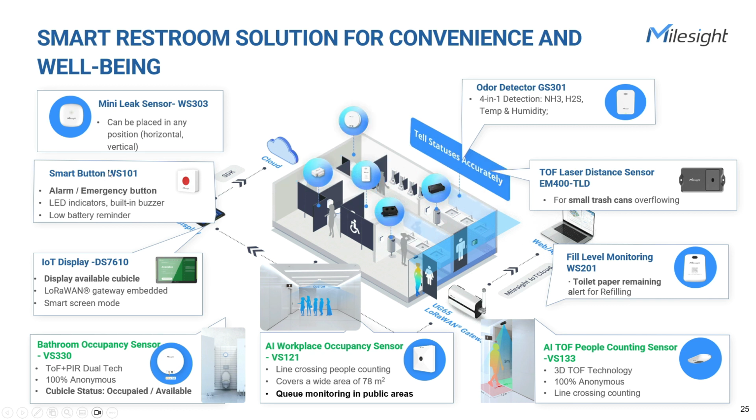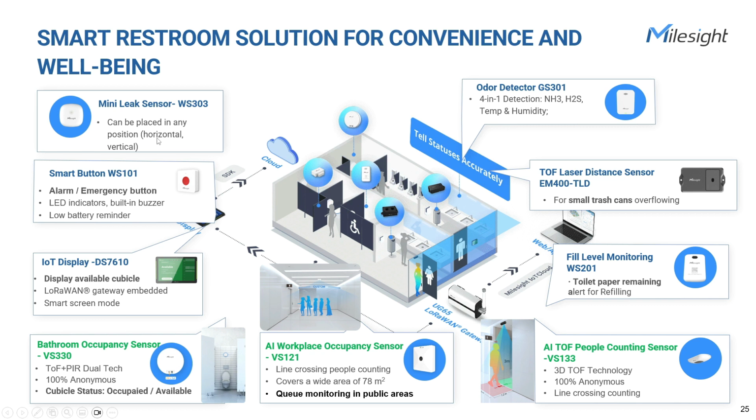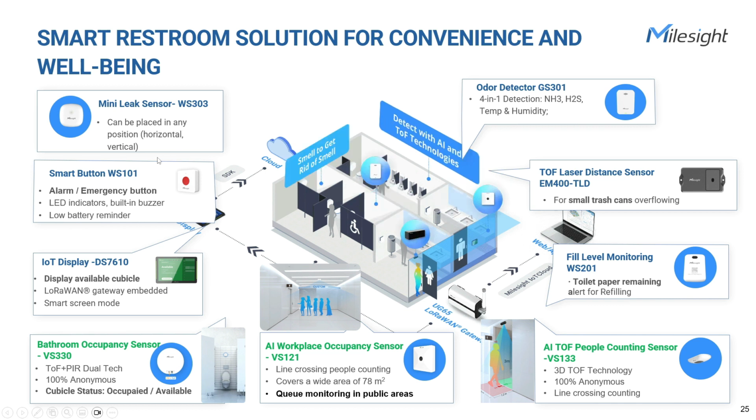An emergency button, WS101, in the restroom is a safety feature that allows individuals to quickly seek help or alert authorities in case of emergencies or urgent situations. All of the above sensors are based on wireless deployment. They forward the data to Milesight LoRaWAN Gateway and finally make them visible in Milesight IoT Cloud or your own platform.